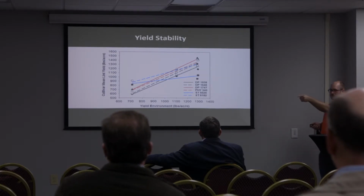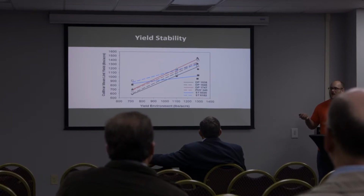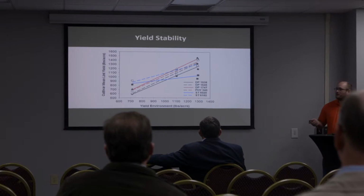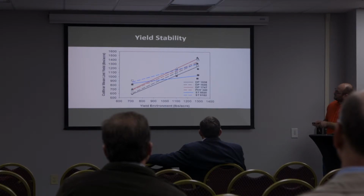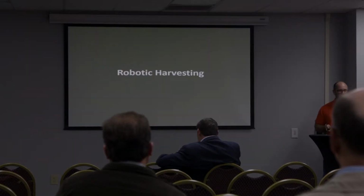And so you were talking about, all right, we've got this variety that's a really high yielding variety, but if you don't put it in a high yield environment, you don't see those benefits, right? So it is interesting to me, some of them are more responsive than others, have a steeper slope. And then the ones that were more stable across environments had the more aggressive root growth. Now, I'm going to move on from that. I got several things I'm talking about, but I want to move on to this next thing.